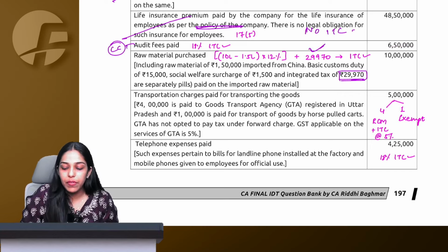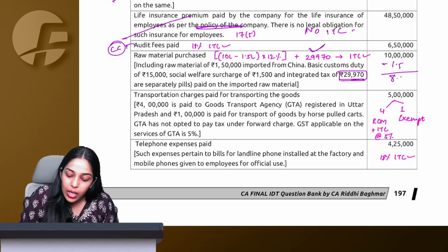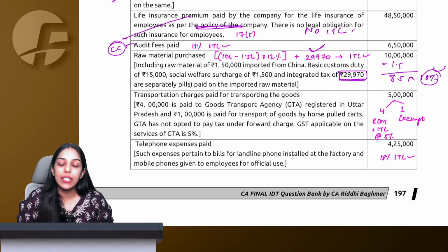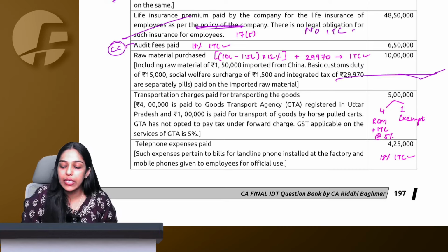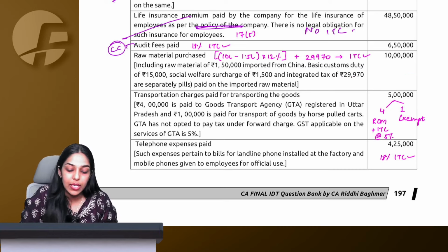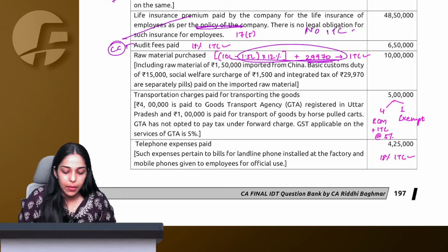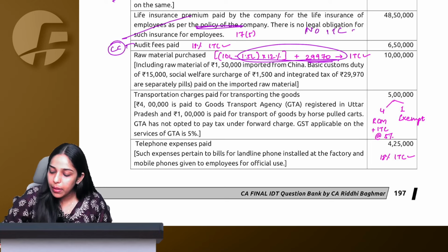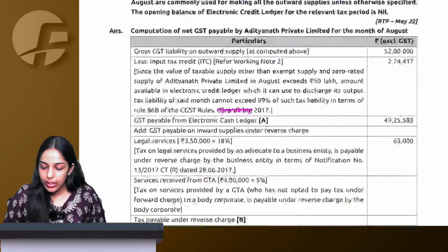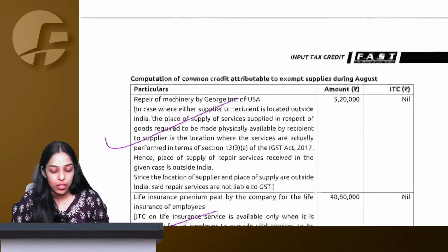29970, which is already paid, we will take ITC of the same, and then out of 10 lakh minus 1.5 lakh raw material, what is remaining? 8.5 lakh. On this 8.5 lakh domestic purchase, 18% ITC will be available. Sorry, this is goods, not services. Therefore, 12% ITC will be available. Do not forget that in this question, goods is 12% and services 18%, which means 8.5 lakh into 12% plus 29970. This amount of ITC I will get. Let us just cross verify. So 10 lakh minus 1.5 lakh multiply by 12% plus 29970. It comes to 131970. Have we taken credit of 131970? The answer is yes. Chalo.